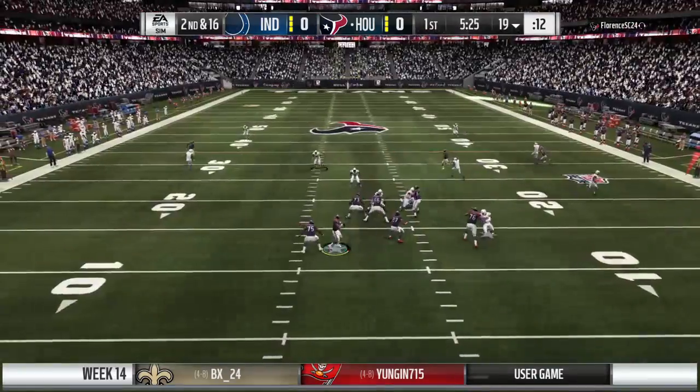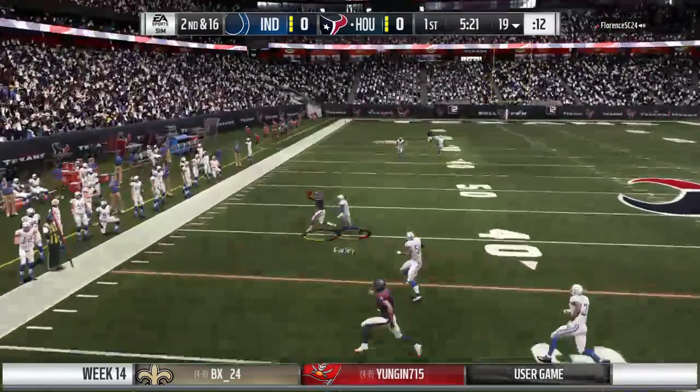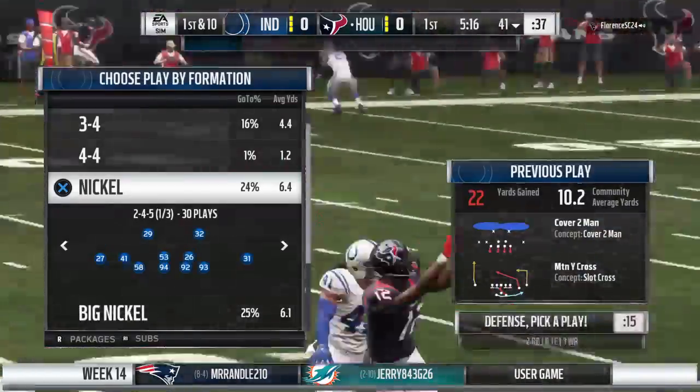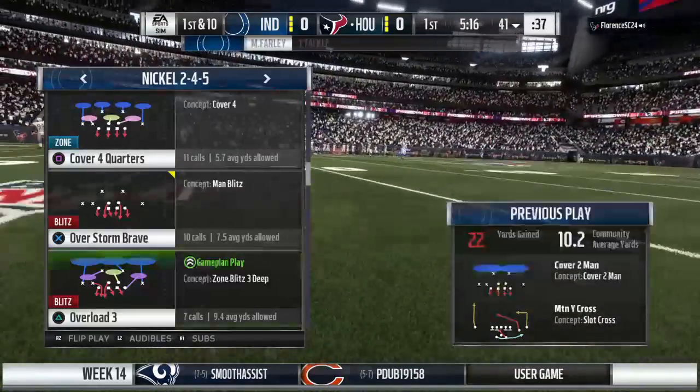On second down, here's Watson. Buying time to his left. He gets this one to Bruce Ellington. And he's brought down after a good gain. A good pickup there at 22.